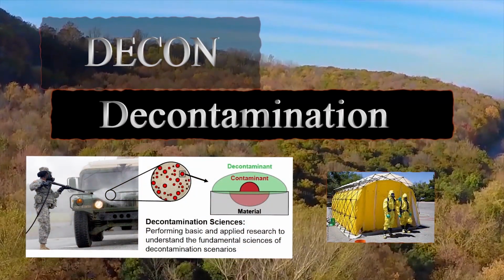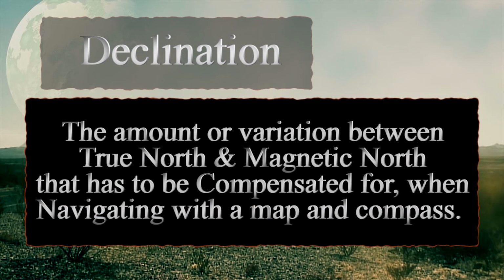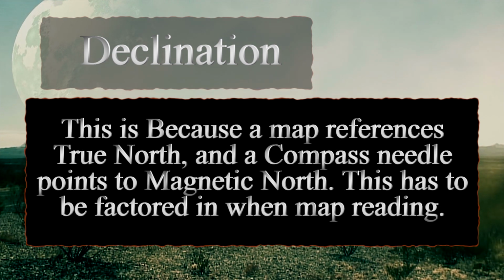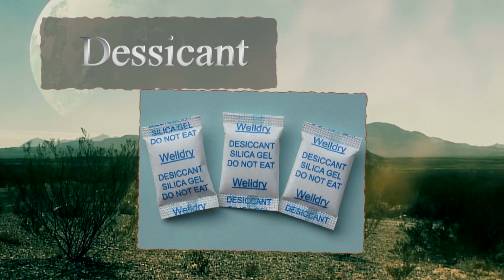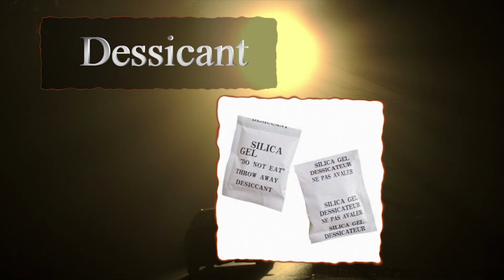Decon, decontamination. Declination, the amount of variation that a map has due to the fact that magnetic north and true north are not at the same exact location. Desiccant, a small pack containing a hygroscopic substance that's used to draw out and hold moisture from the package that they're included in.